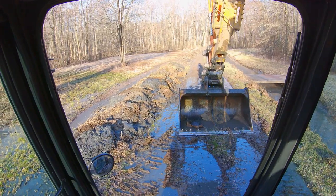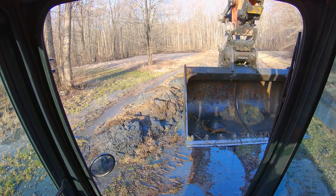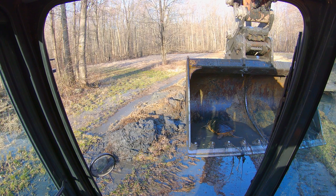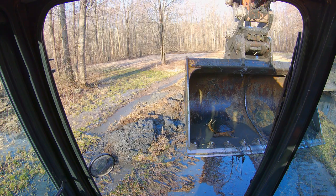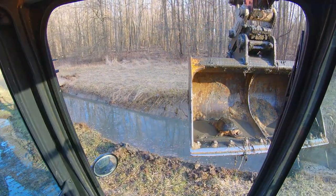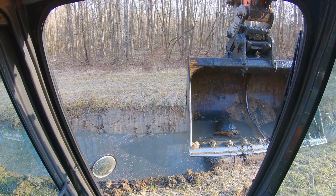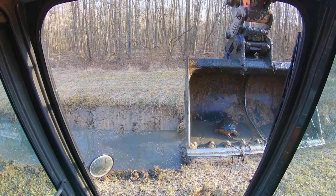Told you I was finding some turtles. I just woke this guy up, and he's not very happy about it. You can tell these guys are still hibernating, or whatever these guys do during the winter. But yeah, there's a snapping turtle, and that right there is why you don't ever go playing around in farmer's ditches, is because you might lose some toes if you do so. So I'm gonna put this guy back in the water, and we're gonna get back to digging.